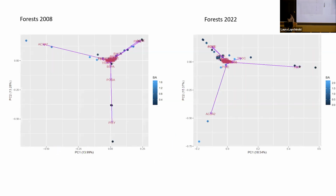So here are two PCAs. As you can see here, there's kind of three wings. There's the sugar maple. These are USDA species codes. So there's sugar maple, and then in kind of moist sites, there's green ash and Manitoba maple, some buckthorn at the bottom. And then on the drier, sandier sites, it's the Scots pine, balsam poplar, paper birch.